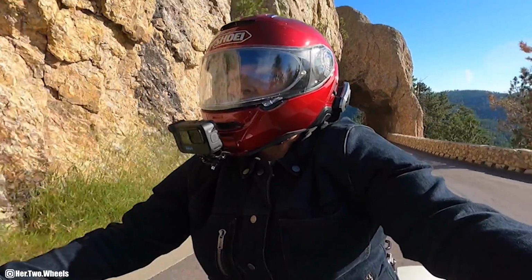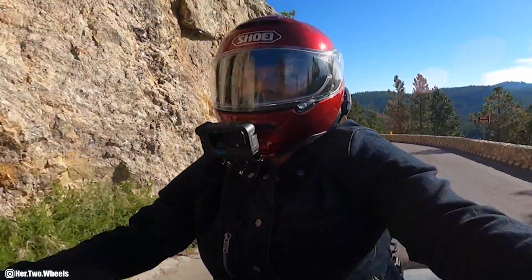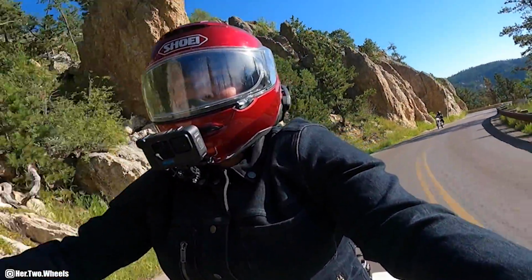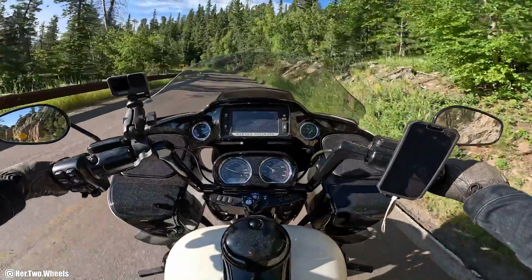And obviously make sure nobody's coming on the other side, because these are single lane tunnels. Please be cautious and wait for people. Motorcycles do not have the right of way.